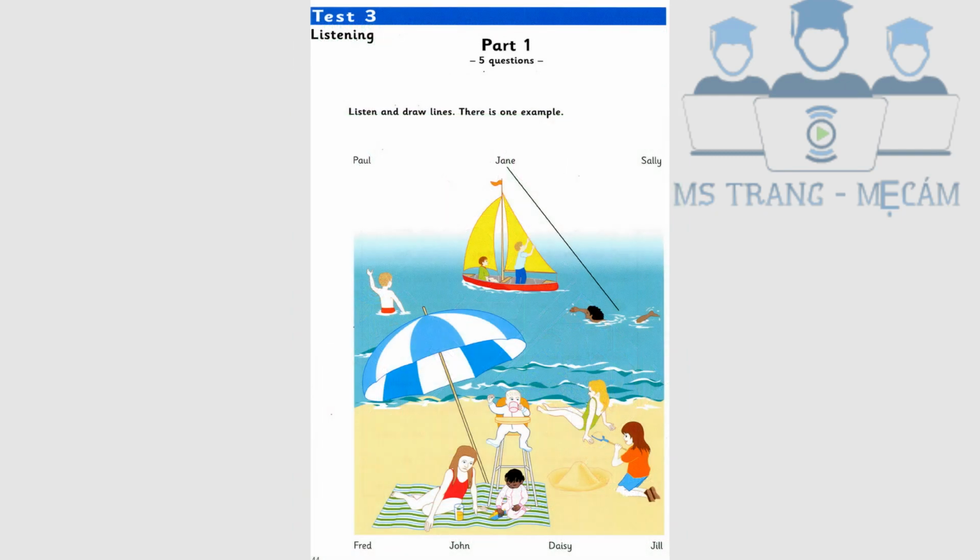Part 1. Look at Part 1. Look at the picture. Listen and look. There is one example. Where's Jane? She's in the water. Is she swimming? Yes, that's right. She swims very well. Yes, she does. Can you see the line? This is an example. Now you listen and draw lines.